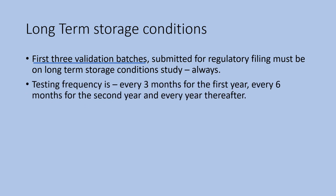The testing frequency is every 3 months for the first year, every 6 months for the second year, and every year thereafter till the end of the shelf life. Here there is one important point to note. How long can the long-term studies be carried out?